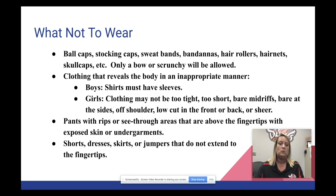Another thing that you can't wear, pants with rips or see-through areas that are above the fingertips, with exposed skin or undergarments. All right? We don't want to see what kind of underwear you have up underneath, what kind of shorts you're wearing, any of that kind of jazz. If you have rips or holes in your pants, they have to be below the fingertips, bottom line.